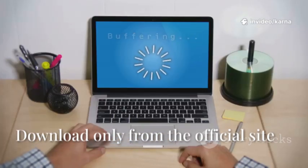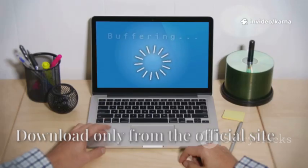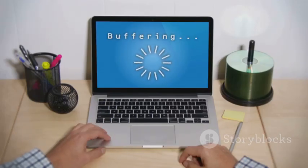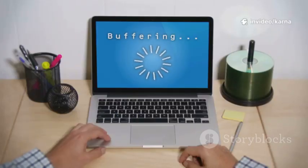Method 3. Use a free cleaning tool if you prefer one click. A cleaner can find junk files, browser cache, and other clutter automatically. Benefits: faster startup, more free disk space, and better overall performance.